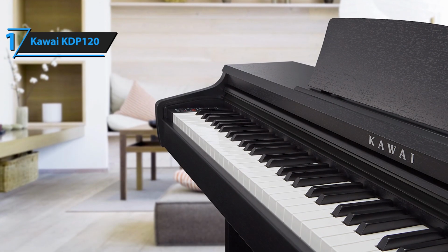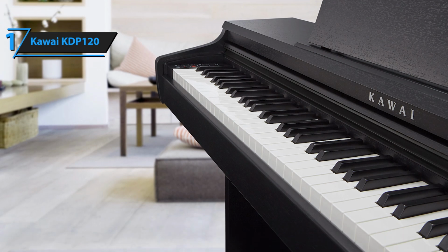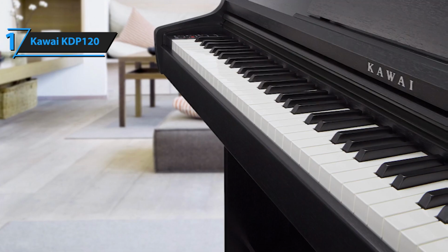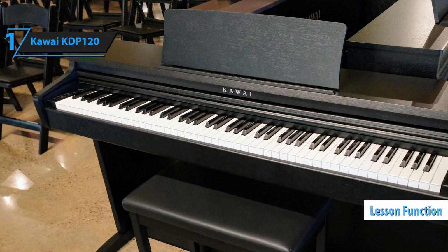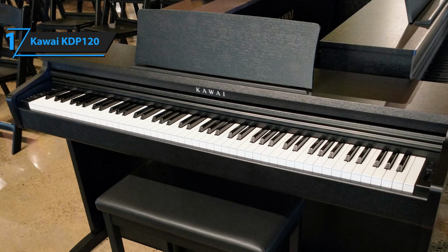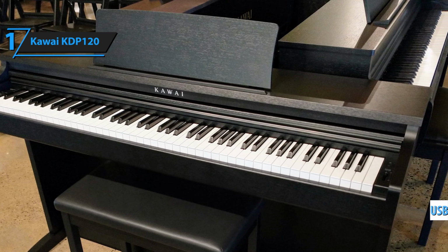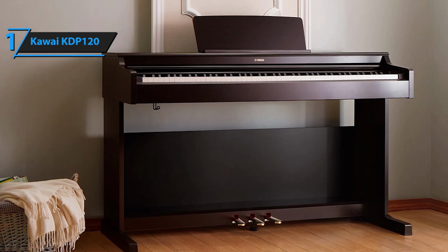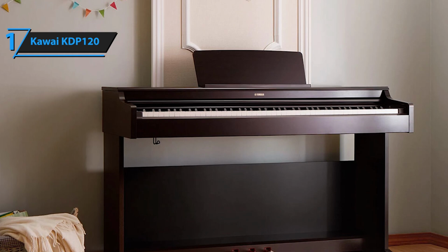With its refined touch and authentic sound, the KDP120 also includes several practical digital enhancements. Players can enjoy a variety of instrument voices, integrated lesson functions, and the capability to record and playback performances. The control panel, subtly integrated into the piano's design, along with Bluetooth and USB connectivity, makes this instrument a versatile choice for both practice and performance, blending traditional piano feel with contemporary conveniences.